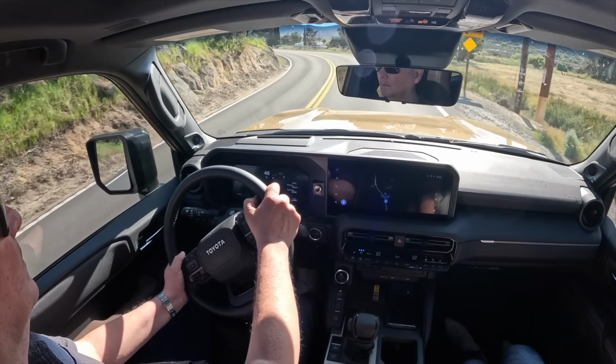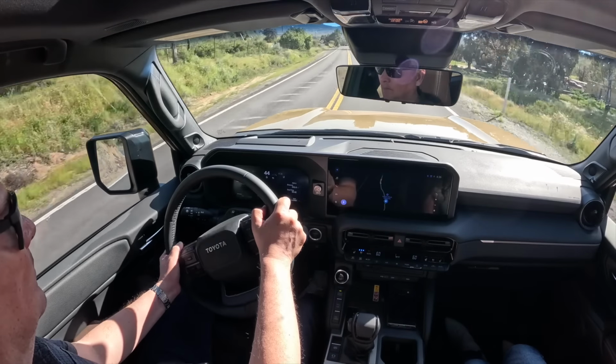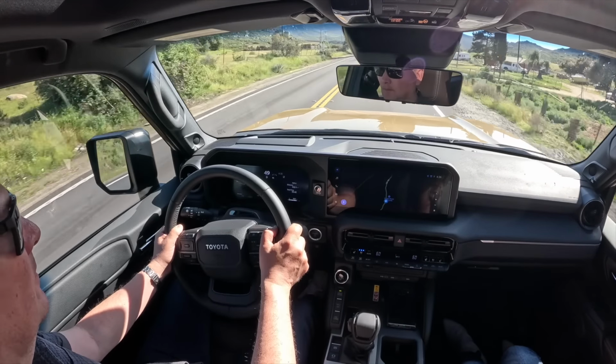Lightning round. 2 things we like, 2 things we like to see improved. I'm pleasantly surprised by how well it handles on-road. I think this i-Force Max system is fantastic. What I'd like is the package added to the 1958 model so I can have a little extra. It's just expensive. This is really expensive. That's the only downfall for me. All right, so there you go. What do you think of the all-new Land Cruiser?